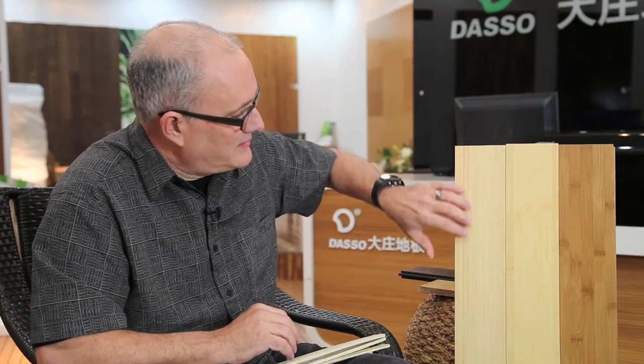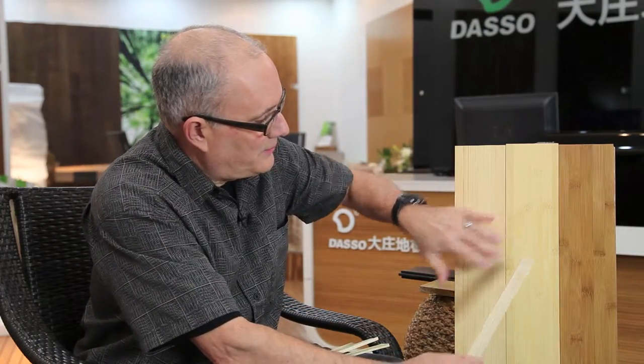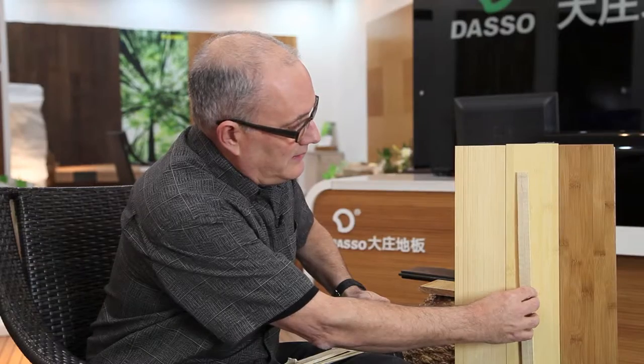Now take a look and see what it looks like when it's finished. This is the vertical piece here. You can see the strips are laid in like this. And this is the horizontal piece here, where the strips are laid in like that.